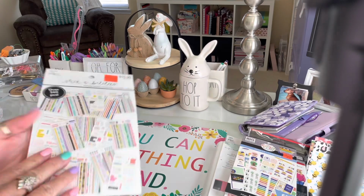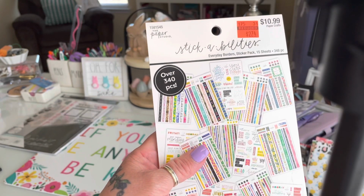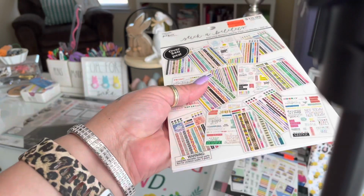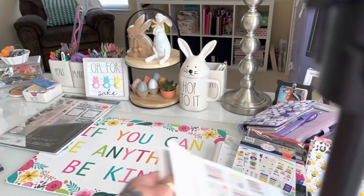And then another sticker pad. This is by Stickabilities, the Paper Studio. It was regular $10.99, and it was on clearance for $2.74. Let me cut this.